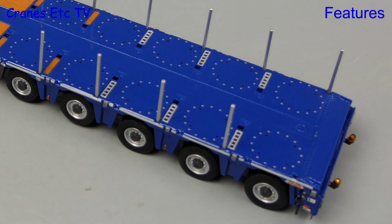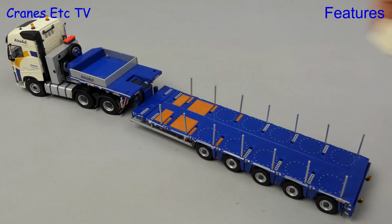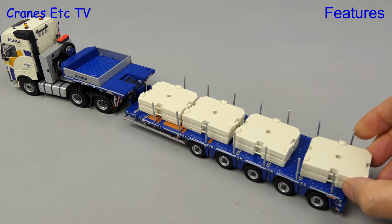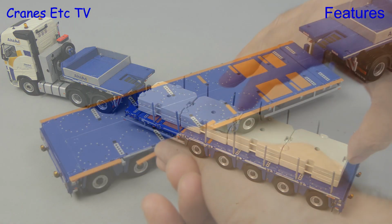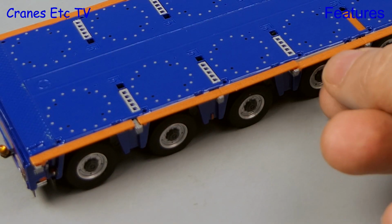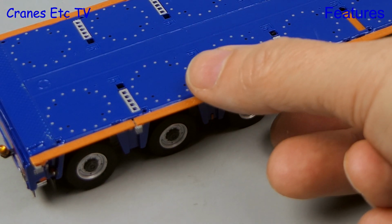Deck posts are included and you can stick them in one at a time, and you might just need to adjust them to get them to stand straight. After that, another option is to use the trailer as a ballast carrier, so let's get it fully loaded up. The other configuration option is to pull out the small extension beams along the edges, and then add on the replica timbers in order to get a wider deck.